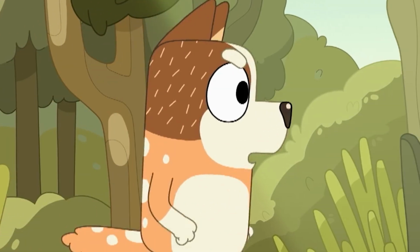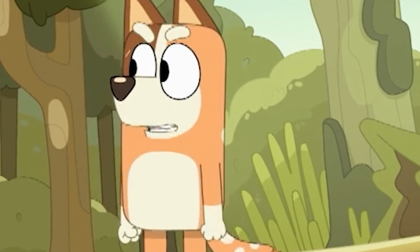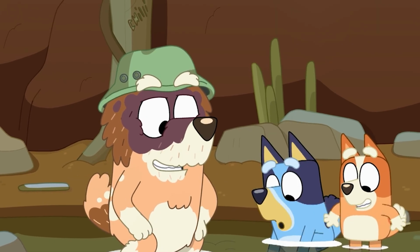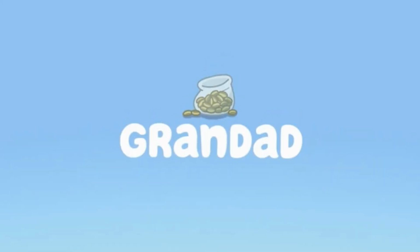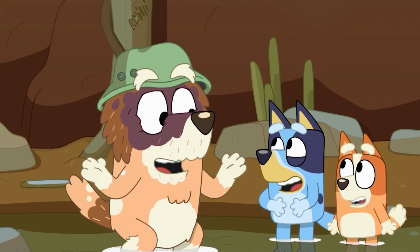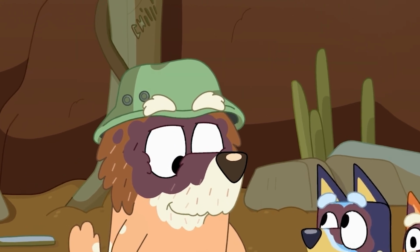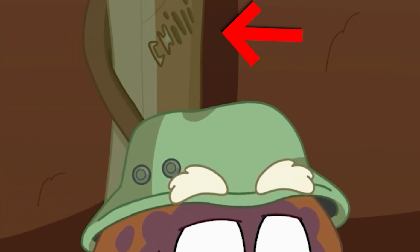Did you ever wonder what Chili was like as a kid? Well, there's a clue hiding in plain sight. Can you guess what it is? Did you spot the hidden clue about Chili's past in Bluey? In the Granddad episode, we get a peek at Chili's childhood home, but there's something special carved into a tree. Can you guess what it is? Look closely at the scene, and you'll see Chili's name etched into the bark.